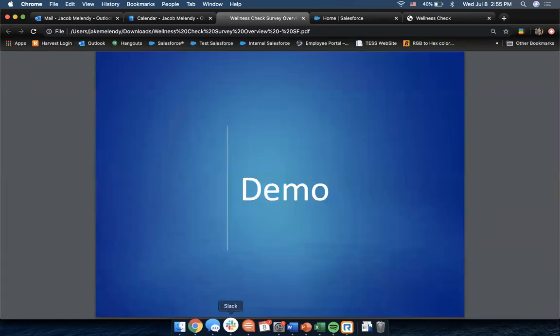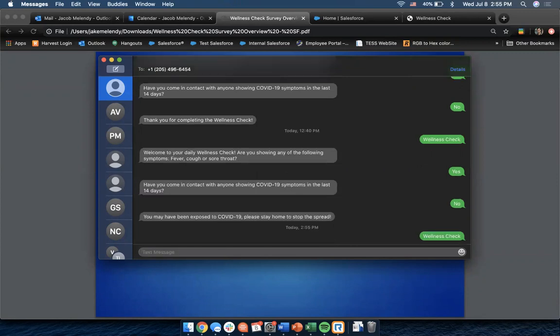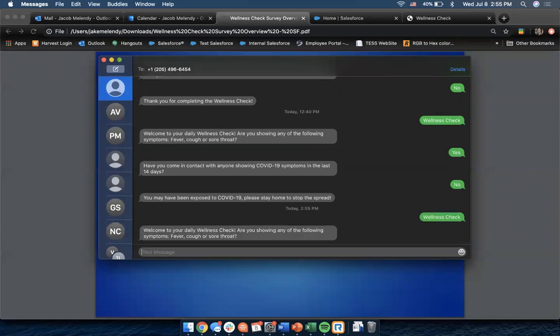To start our demo, we'll go ahead and look at a SMS solution. So this is utilizing Amazon Pinpoint. You can tell I'm just texting in using iMessage on my computer, and I'll go ahead and send in a wellness check request to the number that is assigned for this wellness check solution. Once that number is received and the wellness check is received by Amazon, it'll go ahead and kick off our message.